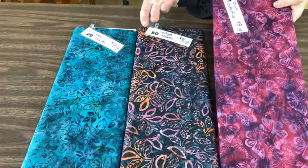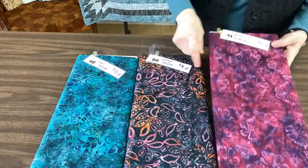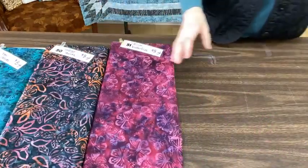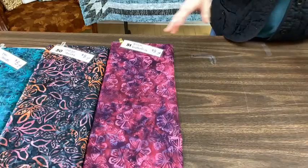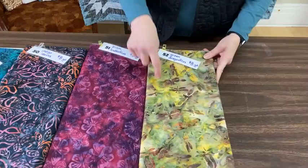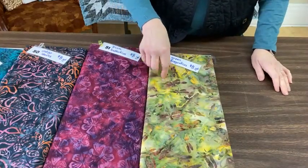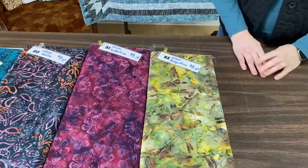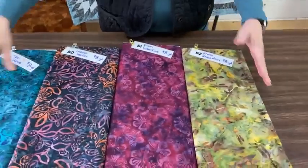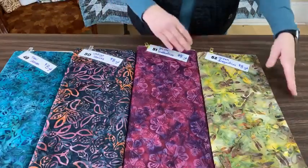This one is magenta, lavender, purple, and it has butterflies. I just keep continually thinking about bags because we've shown all those Annie's bags, and all these would be great. This dragonfly is also end of a bolt, current in the line, and everyone loves dragonflies, and so it's got that yellow and green. Those are all the batiks. So these are the end of the batiks. If you're waiting for more, that's all I have in batiks for today.